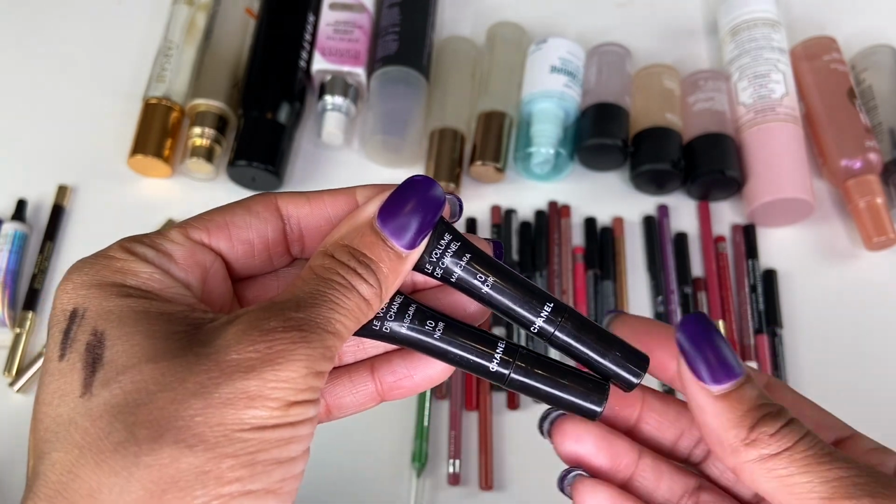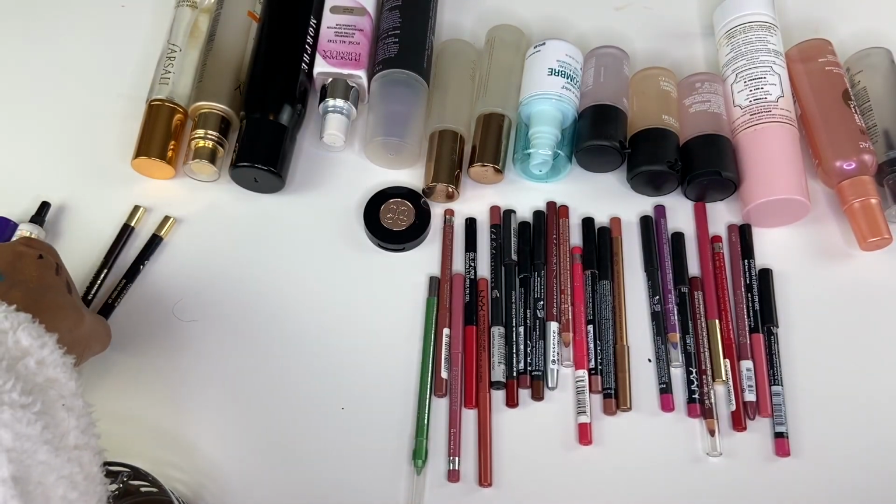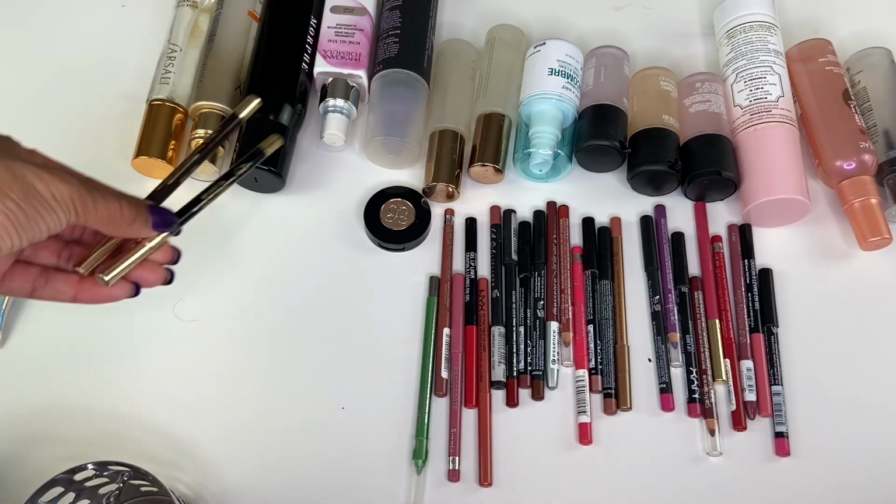I'm gonna declutter them. I don't even know if I've ever used them. No, I think I've used one and it wasn't impressive.